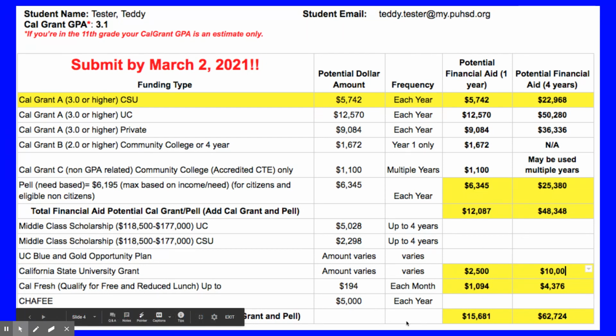Hopefully, this helps you feel a little bit more comfortable about going to school. That's the number one reason why kids don't go to school, is because of cost. But if you are eligible for free and reduced lunch and your GPAs meet these different criteria, you're going to get free money for college. Please reach out to your counselors if you have any further questions.